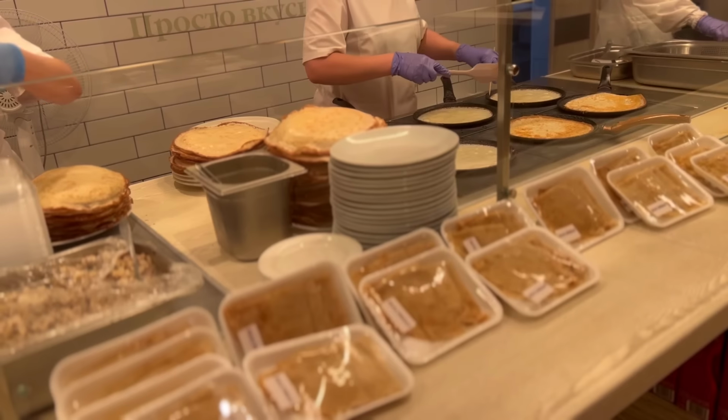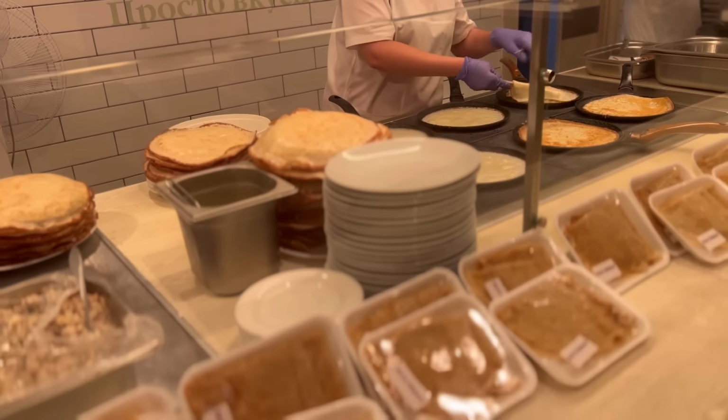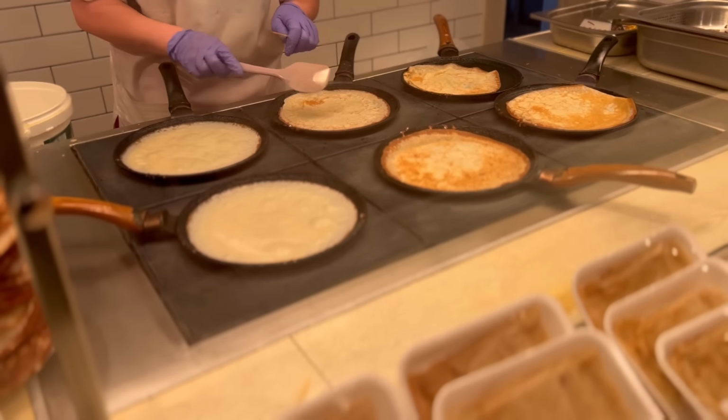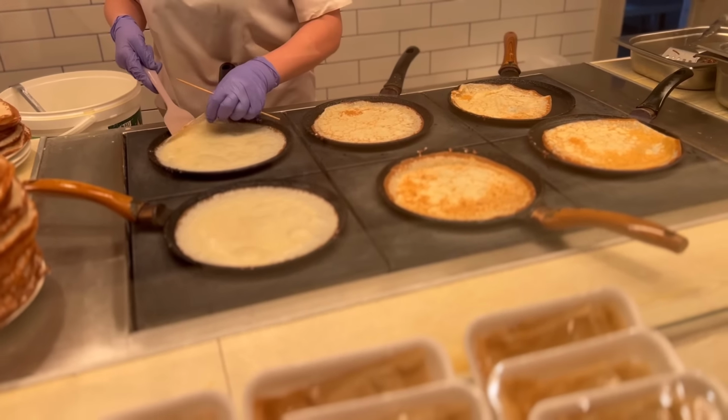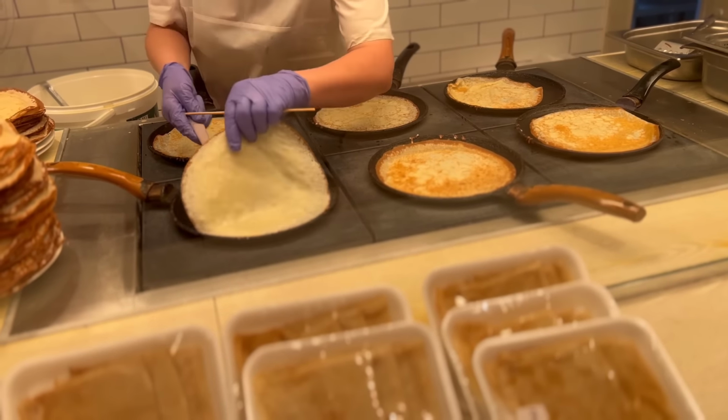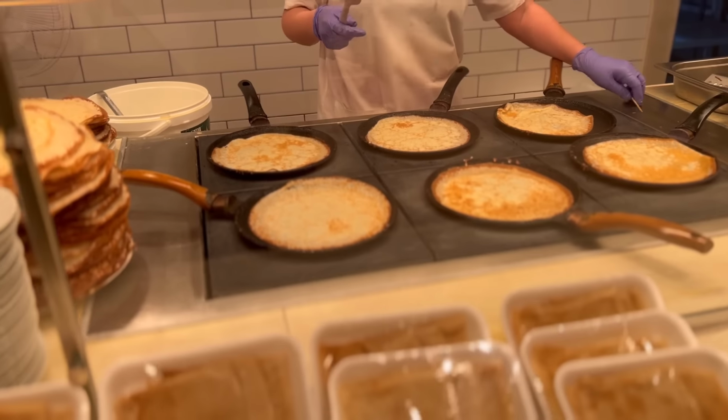Guys, just check out how many pancakes are over there. And she's making them simultaneously. Wow.